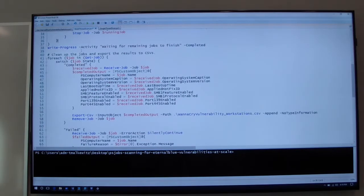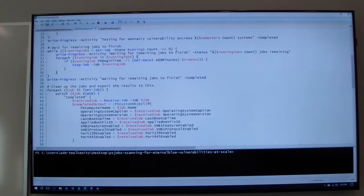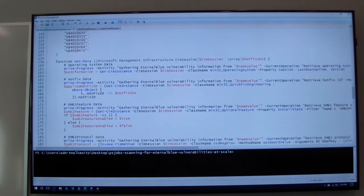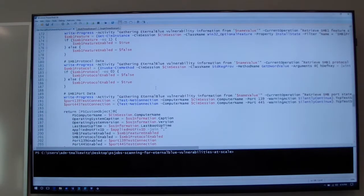After that, it's just going to look at all of the jobs that are done now, because it waited up here for all of the jobs that were running to be done. That means either a job is completed or a job has failed. The fail part's important. In my function, I spent a lot of work on try catches. Basically, if you can't complete this all the way through, it throws an error, i.e. it couldn't connect to the computer, it couldn't query anything in WMI, access denied, whatever.